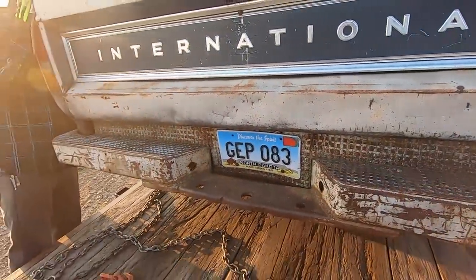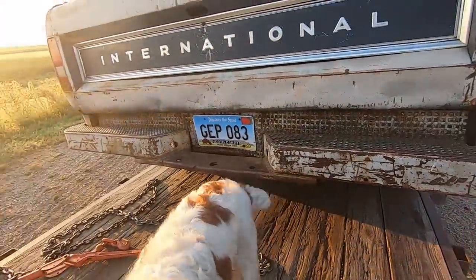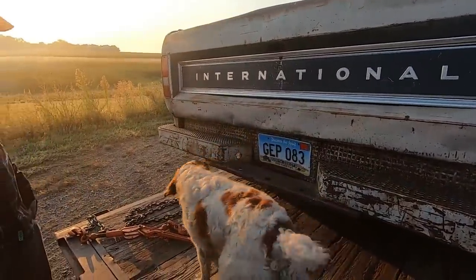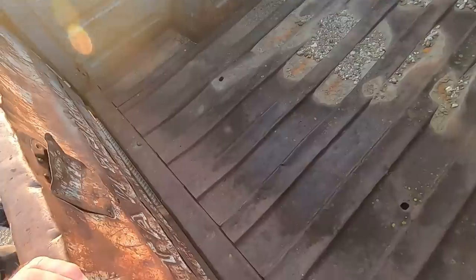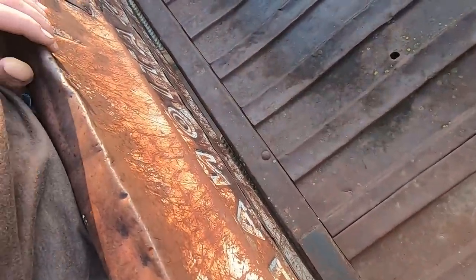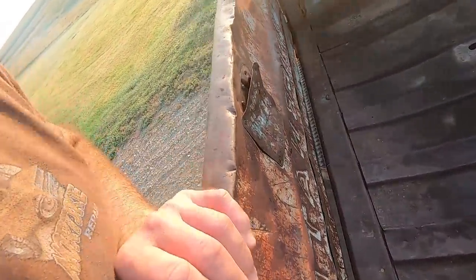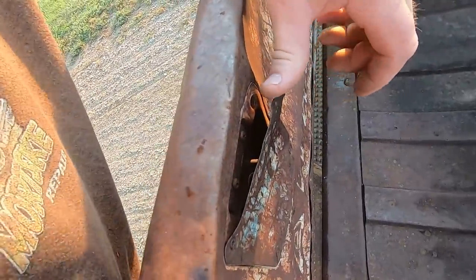Square plate bumper. Usually it says where they were made, but it's too dinged up to see that. Right, Duff? He's like, I'll sniff it out. Looks like it was made in Arkansas, he says. Steel floor. Oh my gosh, this tailgate. She's molded in pretty good. I can't open it. That access plate must be one side that's still latched on.